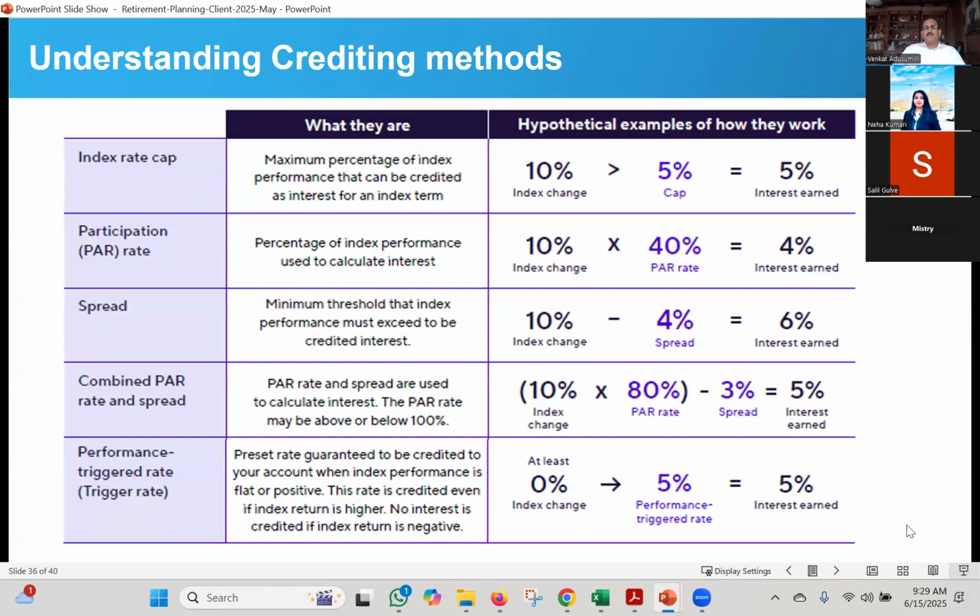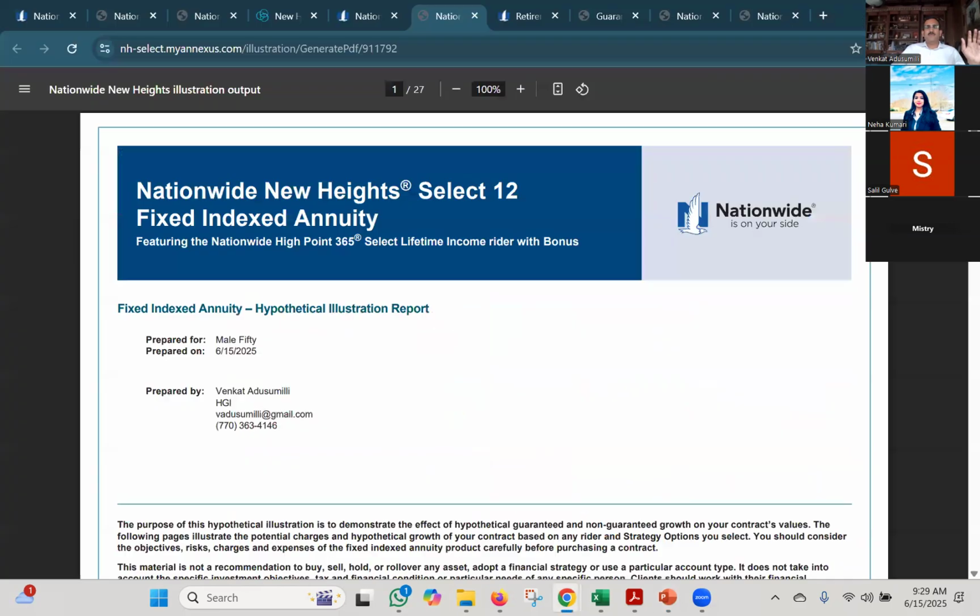The one we are using for the one we're running is called the participation method. Again, here there's more participation because the one I chose is a 3-year par. So you're going to get that only after 3 years. So let me go back to this. Finally, we have this illustration.